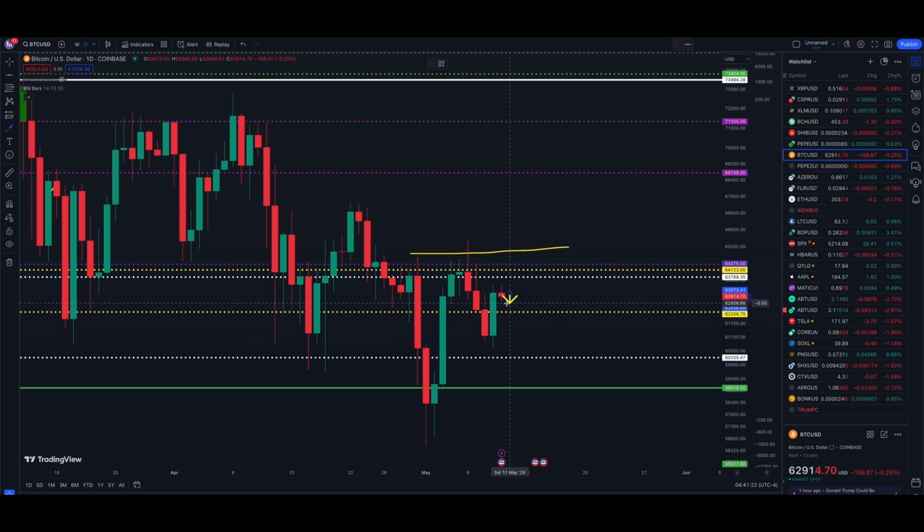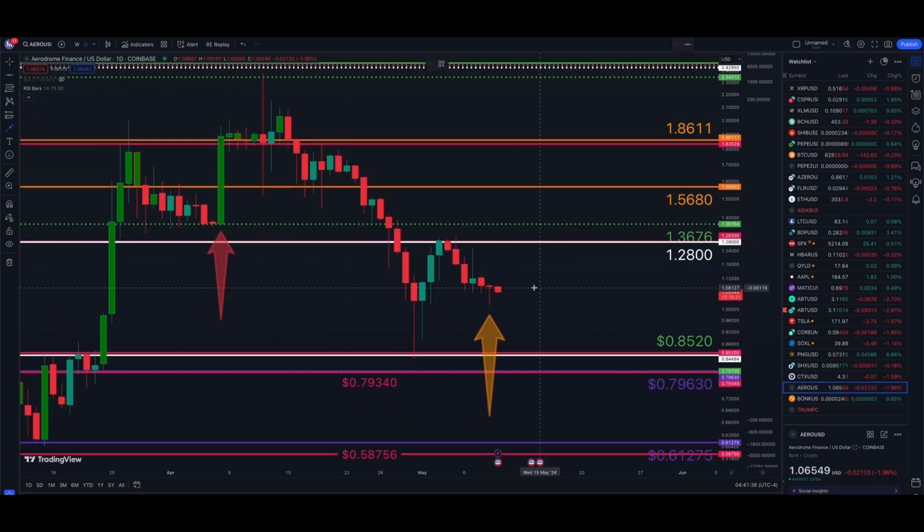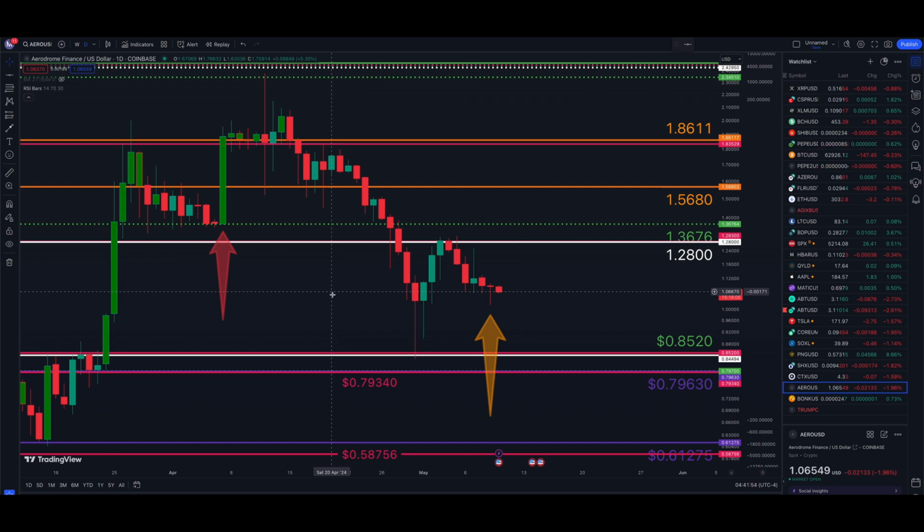We basically want to get above and close above 64,375. That's this purple line here, and then make a new high. If that happens, I can't guarantee you, but I would think Aerodrome would start to really get a nice upside move, taking us back up to at least 128, probably more like 136.76. Guys, that's my Friday thoughts on Aerodrome, at least this morning. It's a long day. We'll see how it goes. Keep an eye on Bitcoin. Aerodrome is currently down 1.96%. We're trading at $1.06557.